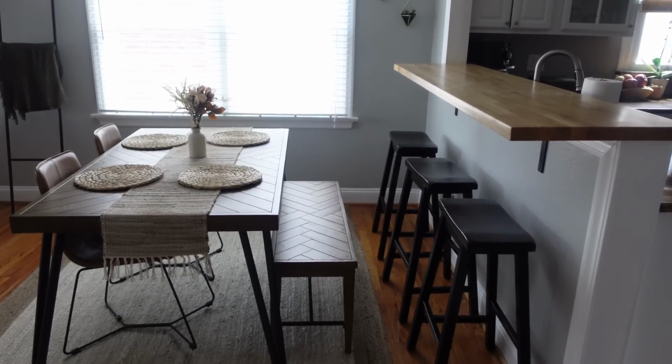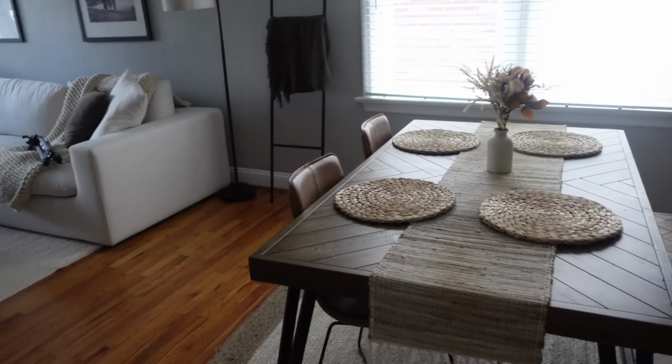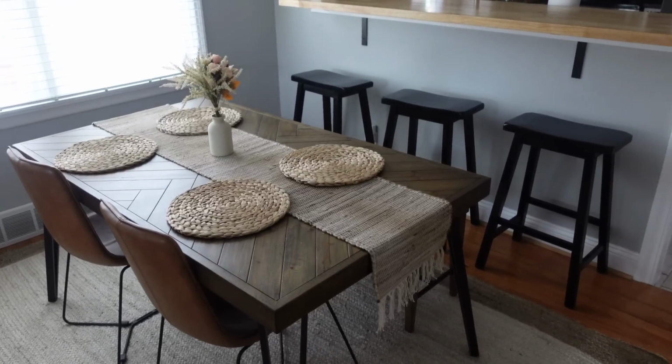Coming over to the dining area, we are so glad that we have this little area for dining. Whenever we have people over, they can come join over here and eat, and we knew we wanted to do a little bench and chair combination. As you see, these are the leather chairs I was talking about, and this kitchen table is just so unique and different. I really fell in love with it.